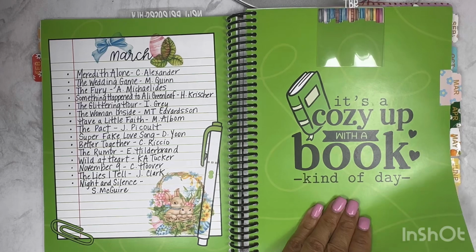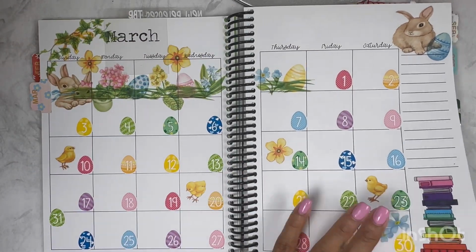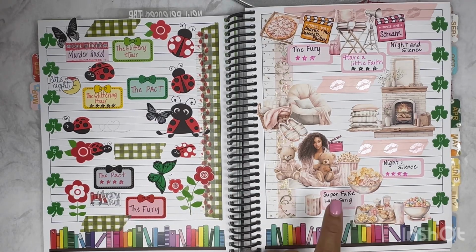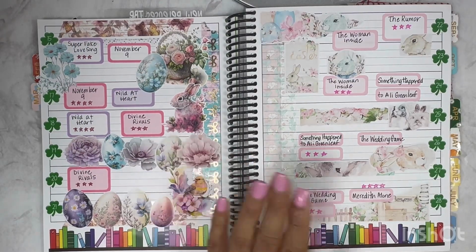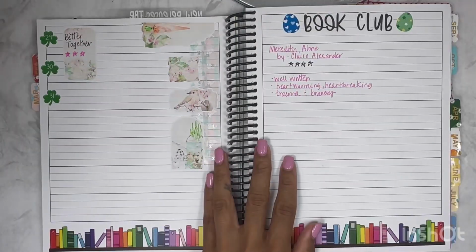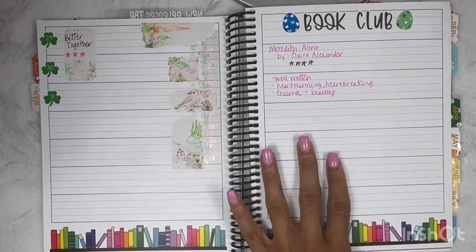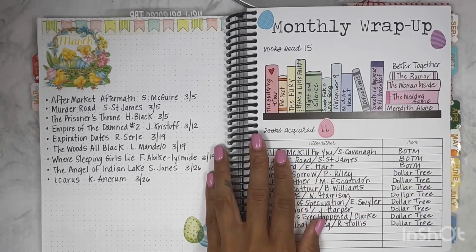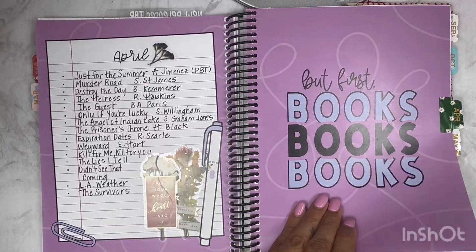And here we are with March. Got the little bunnies and the traditional Easter. I love this. This is probably one of my favorites in here. And of course these. I utilize this space right after my weeklies for whatever book we're reading for the PBT book club. And I managed to fit in 15 books for the month of March.